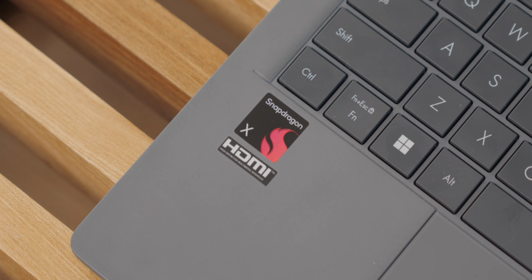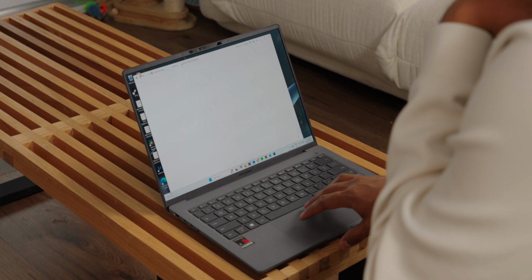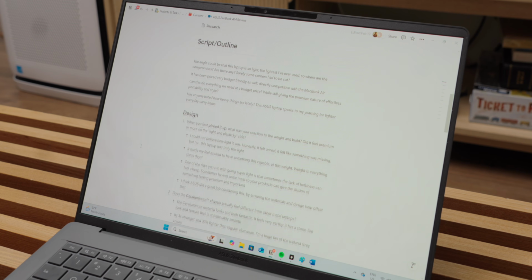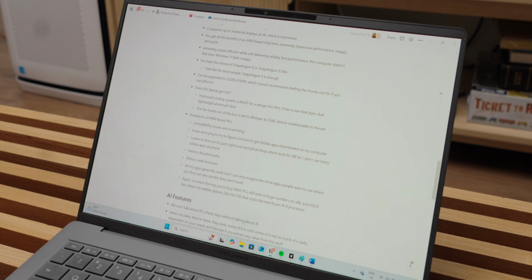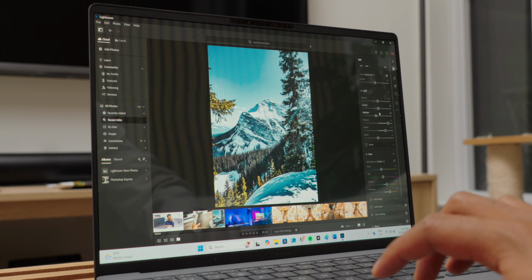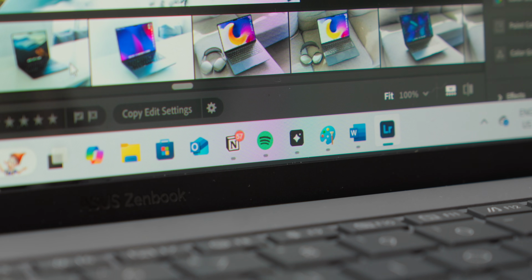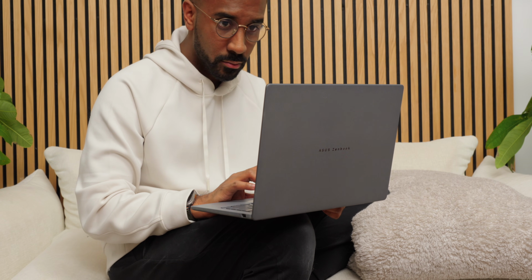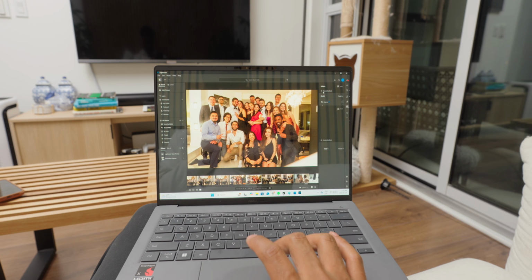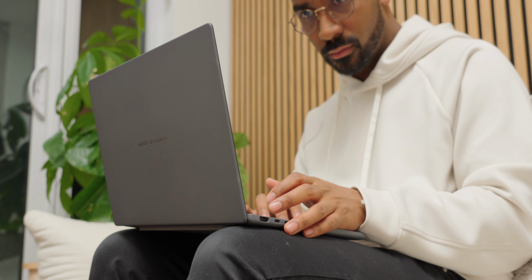I was given a Snapdragon X model with 32 gigs of RAM and 1 TB SSD, and with how I like to use my laptop, it is more than powerful enough to handle my needs. I rely heavily on applications like Notion, Microsoft Edge, Lightroom, Spotify, ChatGPT, Microsoft Office, covering a large bucket of basic, creative, and office tasks. The Snapdragon X chip manages all of them very well. It's such a pleasure to work on here because of the combination of good performance and its ultra lightweight design.